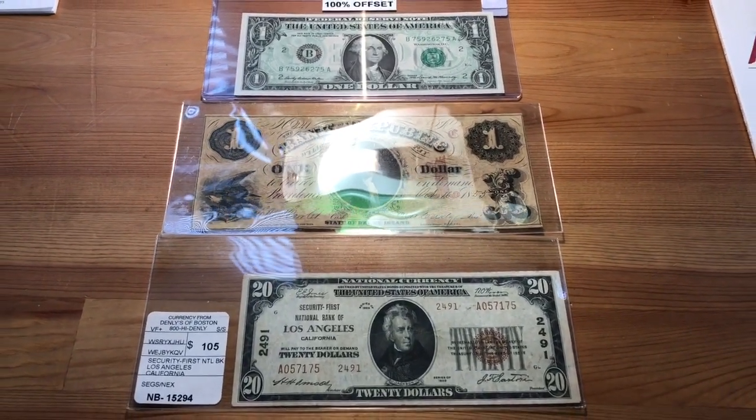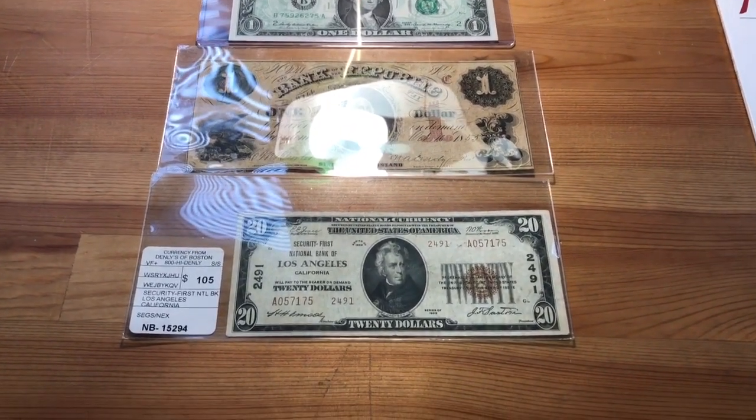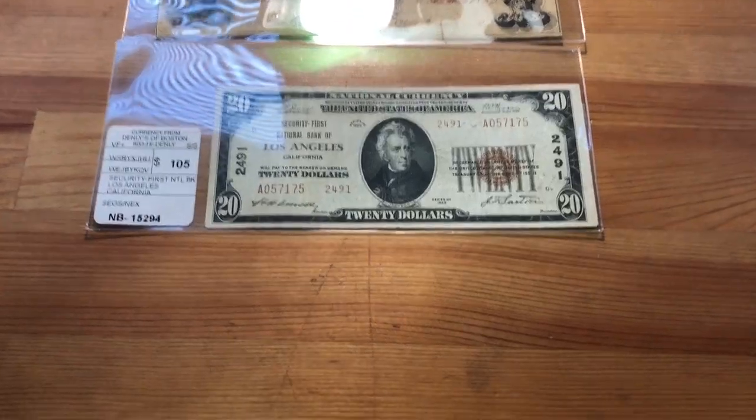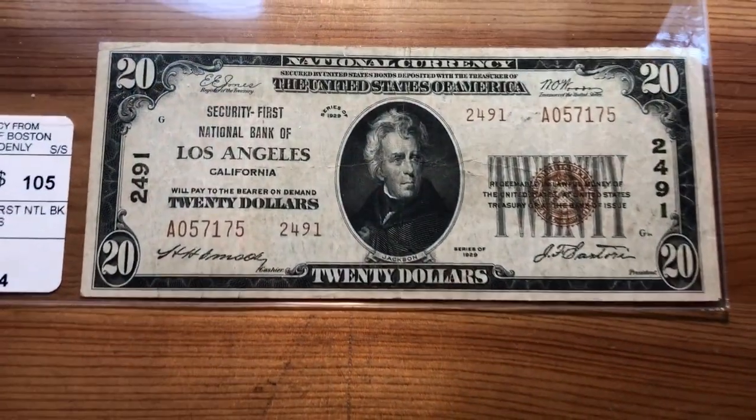I just wanted to share with you guys a few goodies I got from the Baltimore Coin Show. It's called the Coin Show, but they also had a bunch of currency as well, and you know me, it's kind of been one of my hot topics these days. So, just to give you a quick overview, we'll go ahead and talk about the first note here that I needed.